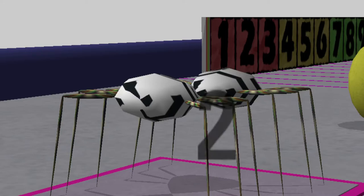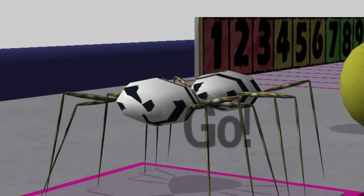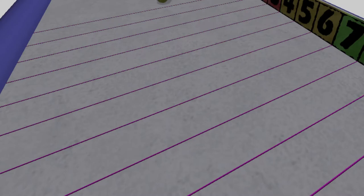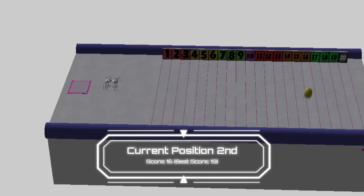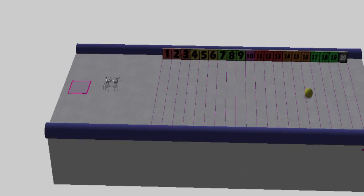3, 2, 1, go. Ugly Bug will have to hit it out of the arena in order to get anywhere near the total that Yanghu has got. But that's a pretty solid hit though, but it's not going to be enough, I don't think. It's got to 15, it's incredibly slow, it just makes it to 16, it's not going to get any further. It already has a better attempt with the 19, so that's what's going to take him forward into second place here. Overall, a solid event for Ugly Bug in my opinion.